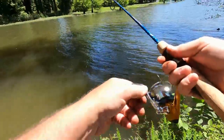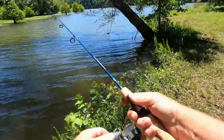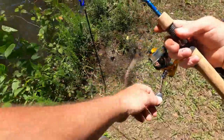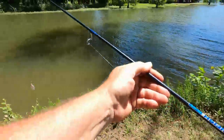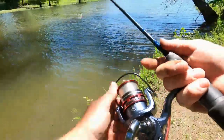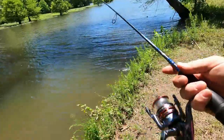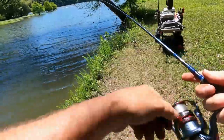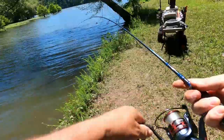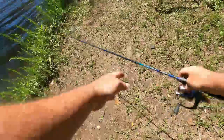Well, we still have a minnow. Let's change spots. Let it sit on the bottom here for a little bit. And while that's doing, we'll throw some more crankbait. I think for this crankbait I need to get, whoa, whoa, whoa.